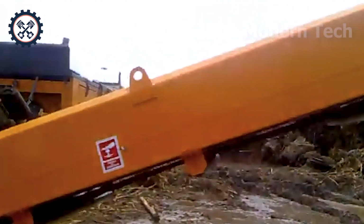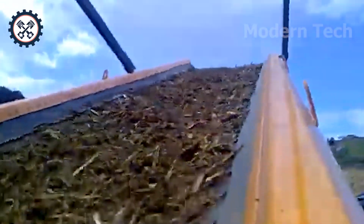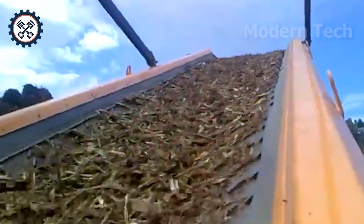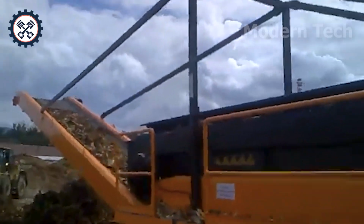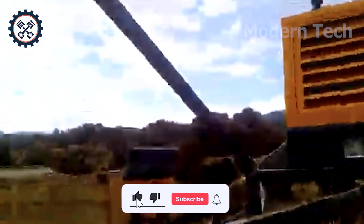The star screen works smoothly, classifying the materials into two sizes, 0 to 80 millimeters and 80 to 200 millimeters. The star blades rotate evenly, separating each piece of debris with high precision. The dust flies lightly, the machine sounds evenly. The scene shows the perfect coordination between technology and mechanical power in the material processing process.